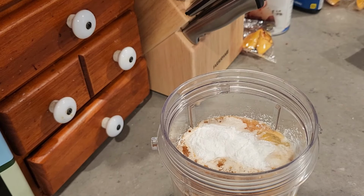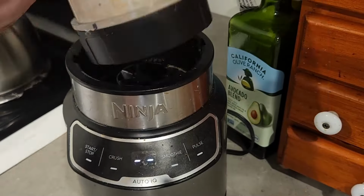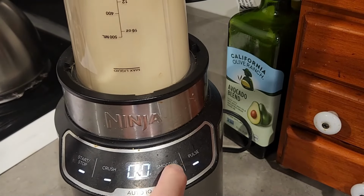And once you got everything all in your blender or your mixer, however you want to do this, you could probably use a handheld mixer. I don't know, I haven't done it that way before. You can even mix it up the old-fashioned way, but this worked just as fine. Then I put it on for about 30 or 40 seconds there. I got it fully combined and mixed.